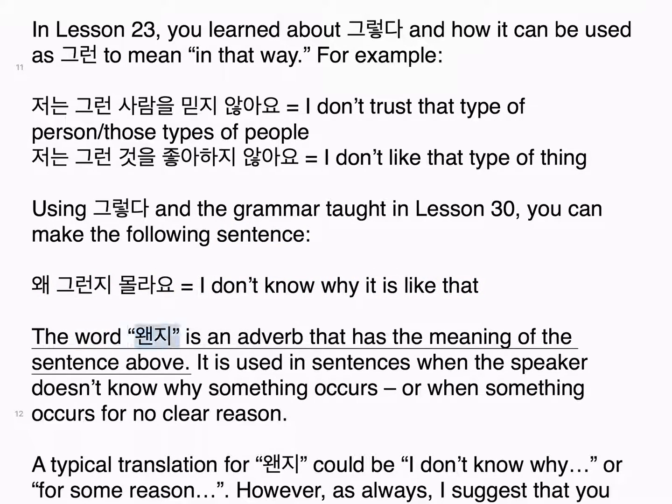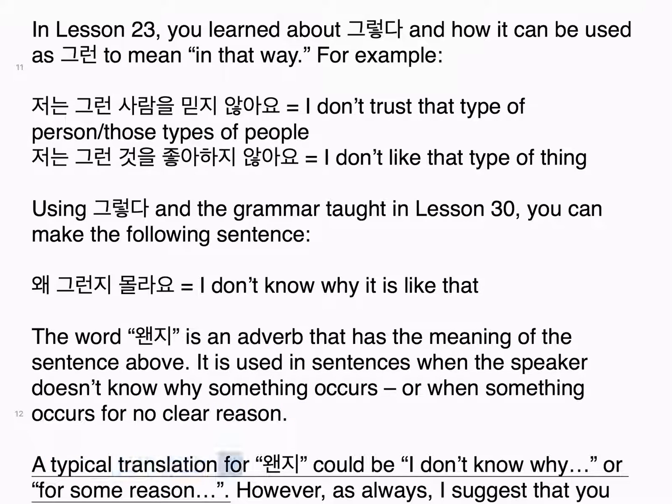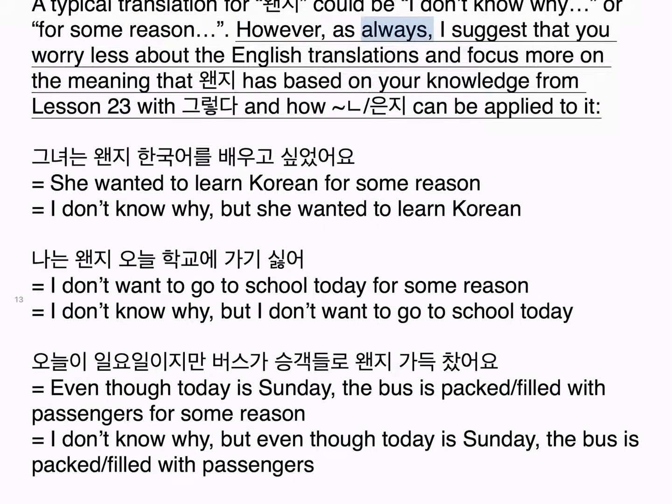The word 왠지 is an adverb that has the meaning of the sentence above. It is used in sentences when the speaker doesn't know why something occurs or when something occurs for no clear reason. A typical translation for 왠지 could be I don't know why, or for some reason. However, as always, I suggest that you worry less about the English translations and focus more on the meaning that 왠지 has based on your knowledge from Lesson 23 with 그렇다 and how 는지 can be applied to it.